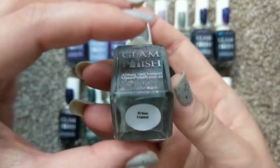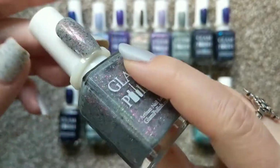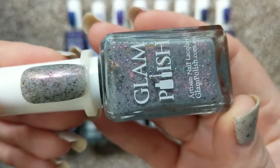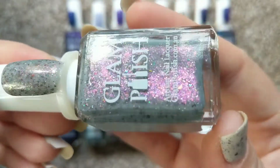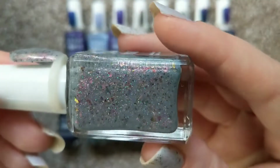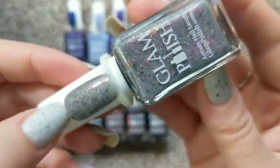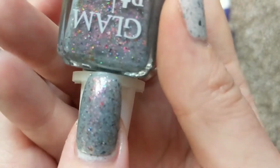Up next is Urban Legend. This is another in the Halloween Limited Edition release. And this is a lovely gray polish that is packed with rainbow multi-chrome flakies, iridescent flakies, scattered holo, and shifting shimmer. Absolutely loaded. And as you know, I love a gray polish, so this one was one that I really wanted to get a hold of. And look at how complex that is.